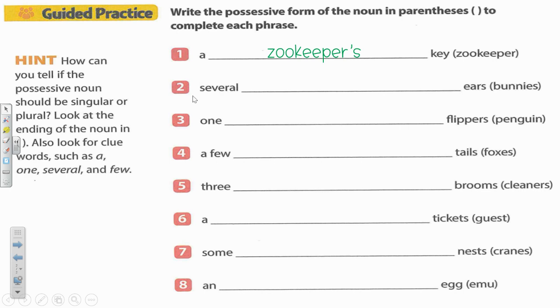Number two, several boy, that tells you that this one's plural. Bunnies' ears. Well, they tell you how to spell bunnies, but if it's a plural possessive, remember the apostrophe goes after the S, so it should look like that. Number three, one penguin's flippers. Well, one penguin. So how do we make the flippers belong to that penguin? Right, apostrophe S for penguin's.